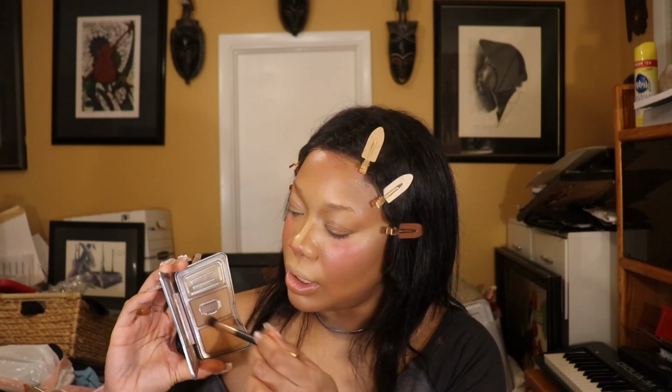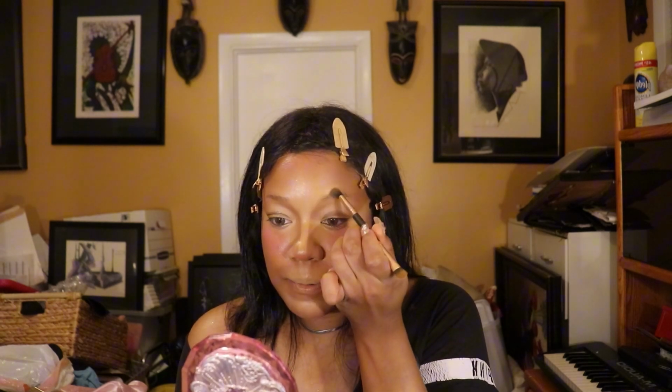To set my contour, going to go in with the Kaleidos Symphony Contour Trio in the shade Tan. And I'm using this angled Morphe brush. I'm just gonna pat that on everywhere I put that cream contour to just perfectly set it. Taking the fluffy side of that double-sided brush into the same shades. And I'm going to use that to set my nose contour. Just kind of perfectly blend that into the pink at the tip of my nose. And the foundation on the sides.